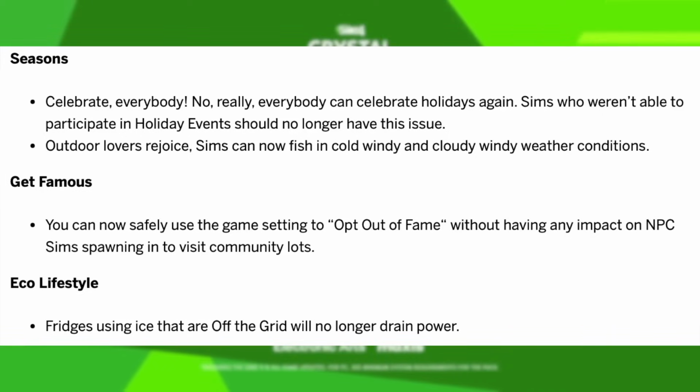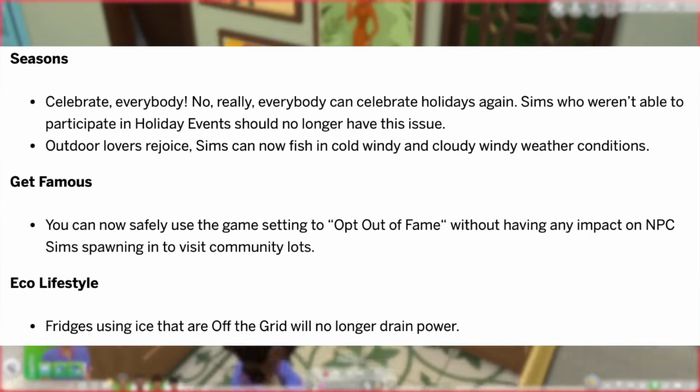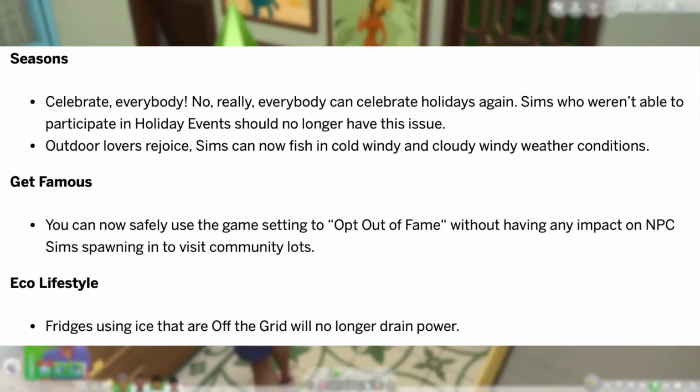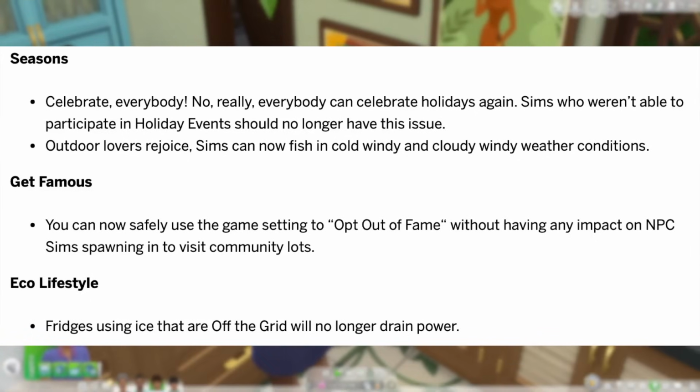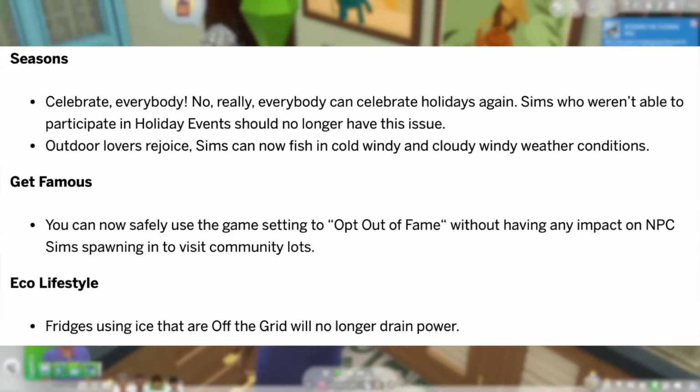With Get Famous, they also fixed a major issue where now we can safely use the game setting to opt out of fame without having any impact on NPC Sims spawning in to visit community lots, like mixologists for bars. With Eco Lifestyle, fridges using ice that are off the grid will no longer drain power.